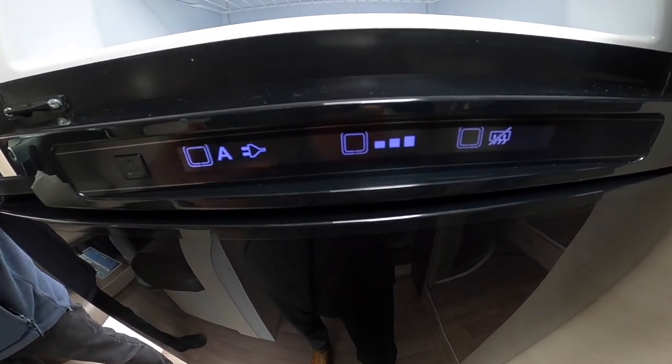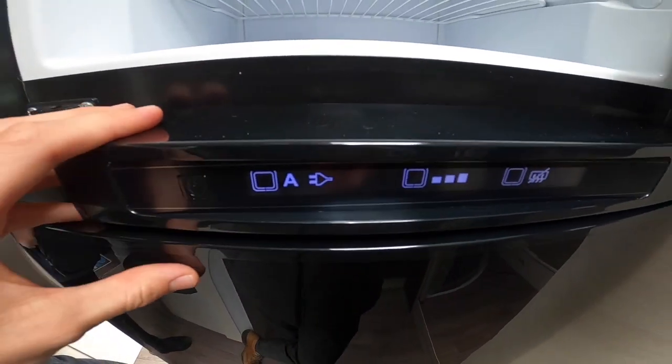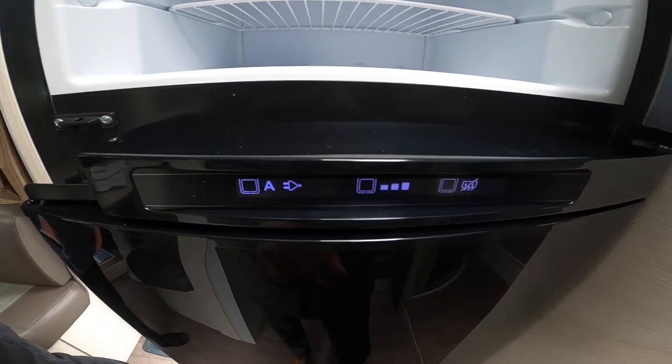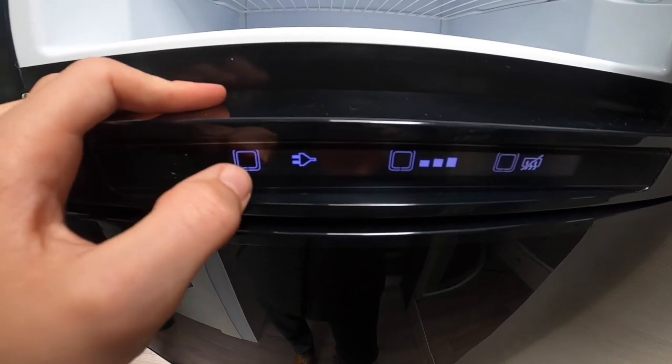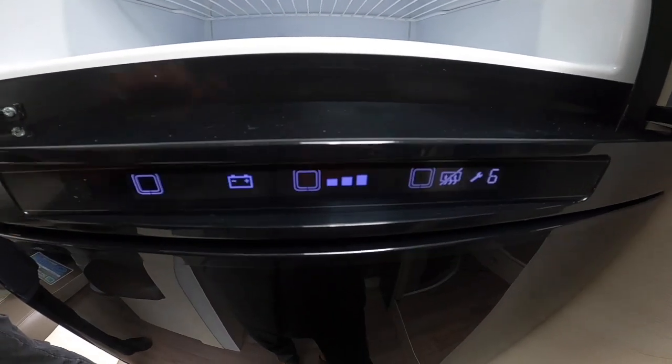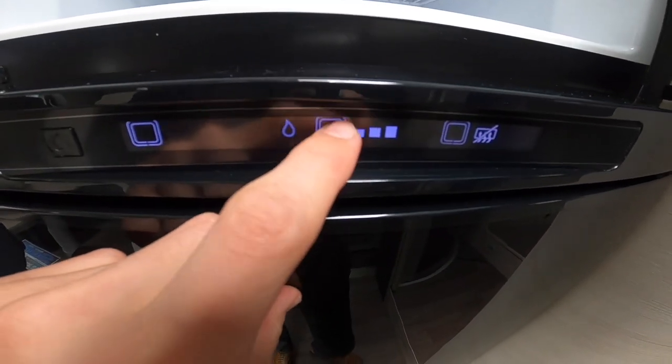So if you're keeping this at home, put it on a day or two before, put your shopping in, allow it to chill, and then you can leave it on automatic, it'll switch over. Or if you manually want to do it, you just press this square button here. So there's mains electric on its own, there's battery code 6, it's failed because the engine's not running, and there's gas.